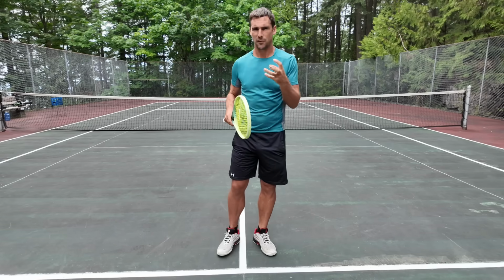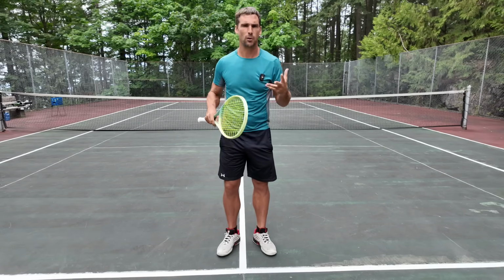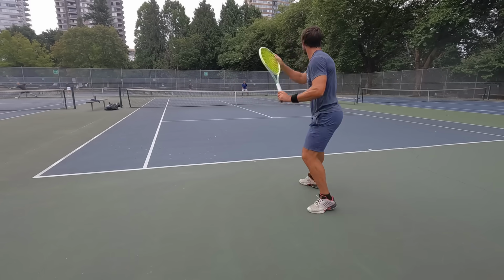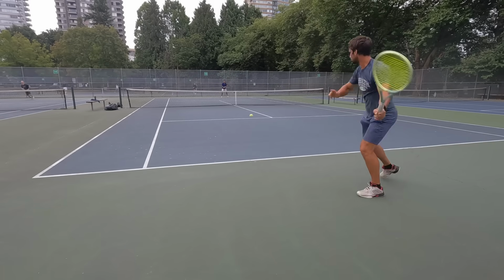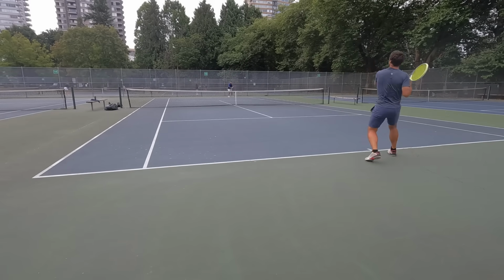So the way this works is if your balance system isn't functioning well, it's going to negatively impact all of your movements. It's not going to let you twist and rotate, because remember, the balance system is responsible for detecting rotational movement. So if your balance system isn't working well, you're not going to be able to rotate on your shots properly. You're not going to be able to twist and turn properly.